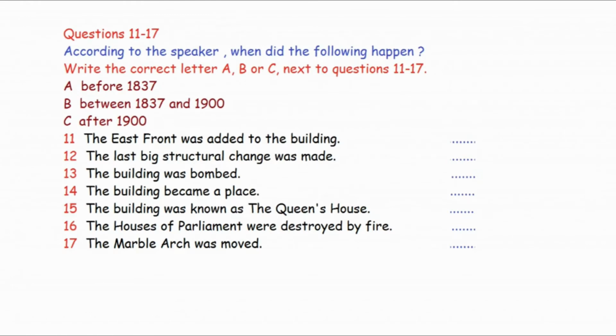First, you have some time to look at questions 11 to 17. Now listen carefully and answer questions 11 to 17.